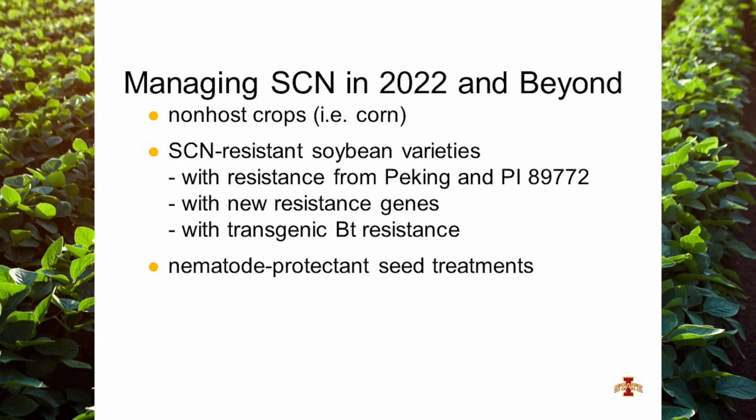And then, of course, non-host crops, resistant soybeans. The third thing that we've talked about today is the nematode protectant seed treatments. We want to continue to use those 3 things for integrated management of soybean cyst nematode moving forward.